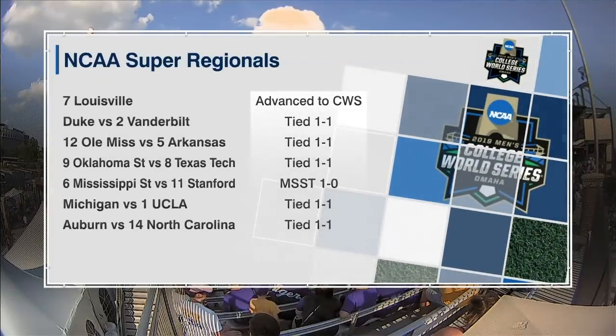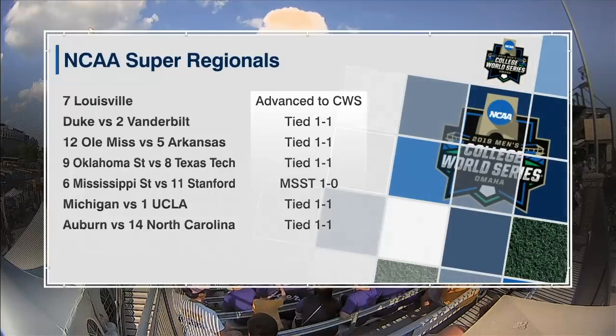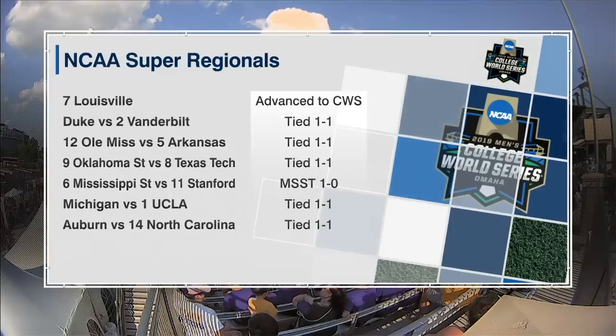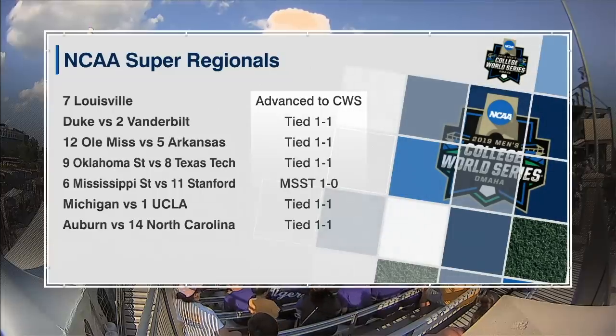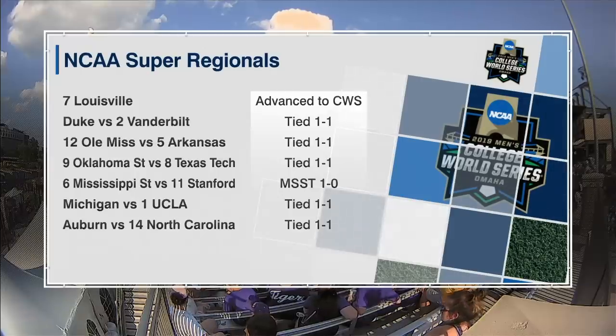Louisville has already punched its ticket to Omaha. Duke and Vandy. Right now, Vandy leads Duke 12-2 in that decisive Game 3. They had a long lightning delay in Nashville. They're in the bottom of the sixth. Ole Miss and Arkansas in a slugfest at Baum Stadium, that series is tied at one.